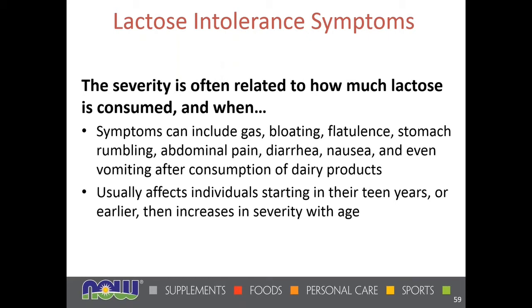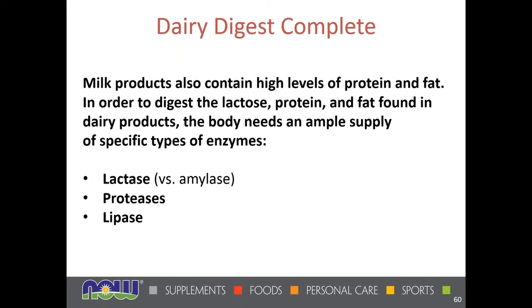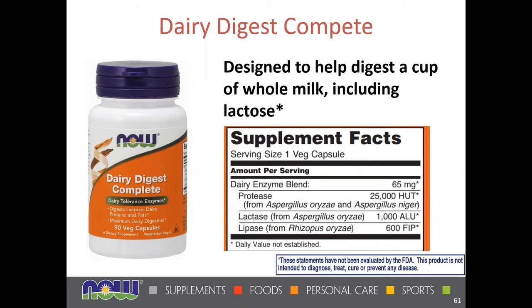So it can, again, affect people starting their teen years or earlier, and then increase in severity with age. Milk products also contain high levels of protein and fat. So in order to digest the lactose, the protein, and the fat found in dairy products, the body needs an ample supply of a number of different types of enzymes: lactase, which again is more specific than amylase for the digestion of the milk sugar, and proteases and lipase.